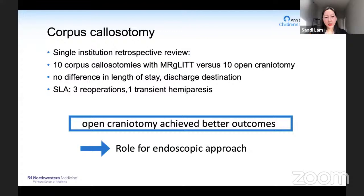And in the laser ablation cases, there were three reoperations and one transient hemiparesis, in that patient I showed with the edema. So we realized that in a head-to-head comparison of open craniotomy versus laser, in our hands, open craniotomy had better outcomes in terms of not needing subsequent surgeries, and having fewer perioperative complications or transient neurologic complications.